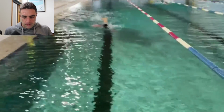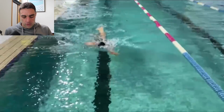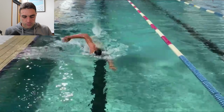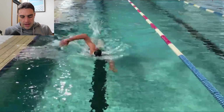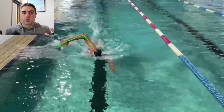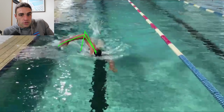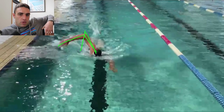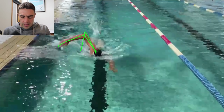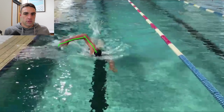So from above the water, if we have a look at this recovery first of all, this looks good. That seems to be a fairly comfortable position for the shoulder, because if you are coming really close to the body with that hand, thinking of that classic high elbow recovery where people think they need to come close to the body, that's awkward, that's uncomfortable. Whereas if you just let that hand come out a bit wider, it's so much more natural.